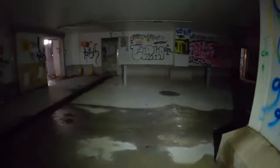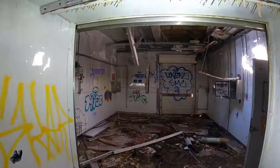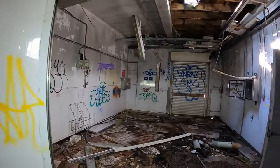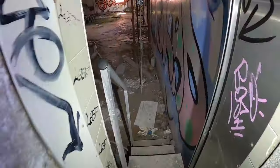So what we do is we're going to have a little look round. I managed to get myself up and we'll have a look around, see what there is. All sorts of stalactites there, dripping. So this is obviously a loading bay of sorts. Some steps down, let's have a look down here.